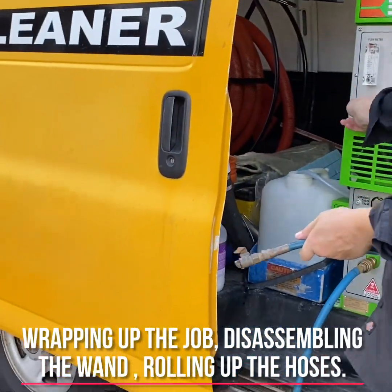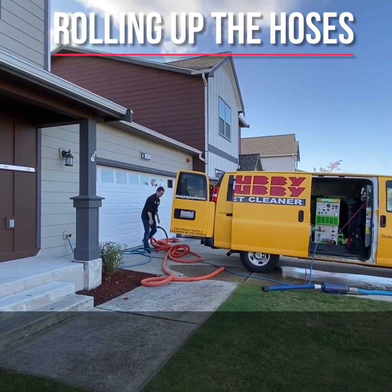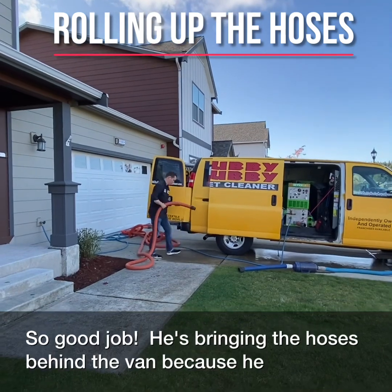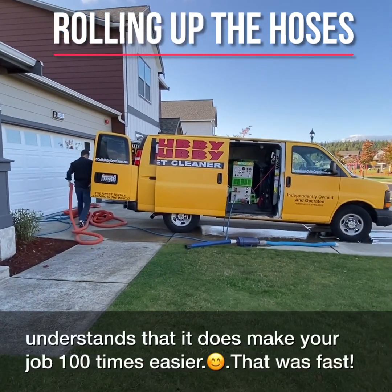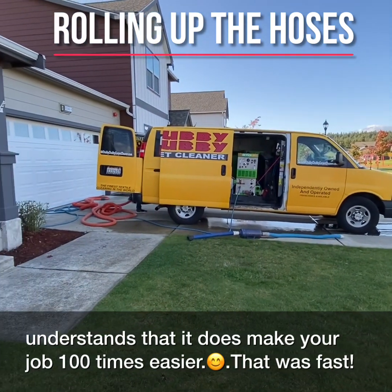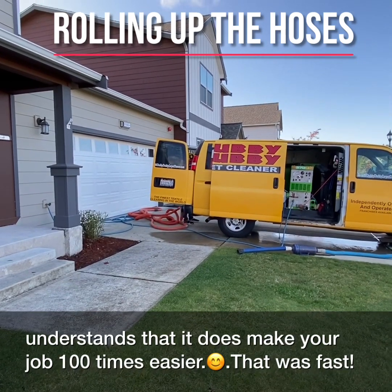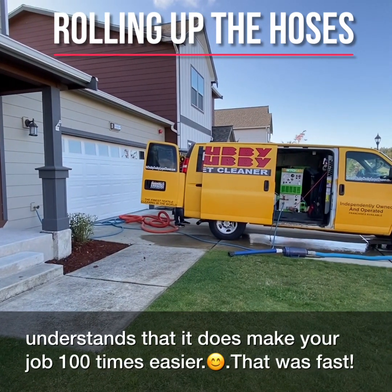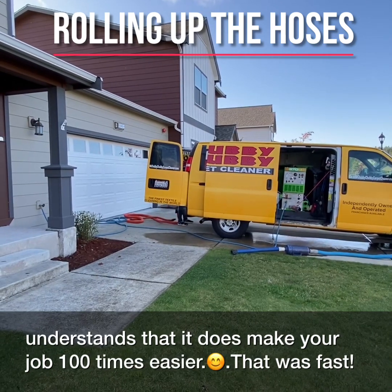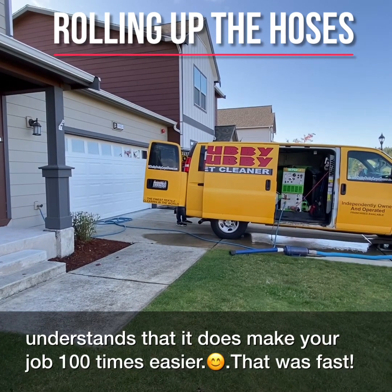Now we're going to cool down the machine. This is a critical part of the... So good job. He's bringing the hoses behind the van because he understands that it does make your job 100 times easier. That was fast.